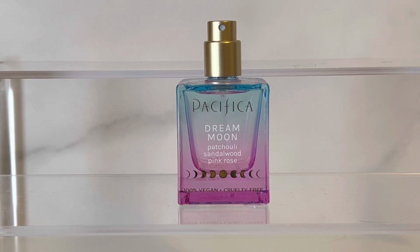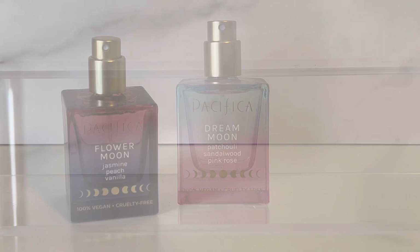Overall, I actually think that this is the best one in the collection. So I do really enjoy this one. If you're looking for a more affordable version of Cloud, this might be a good option. This, I believe, is only about $20, and you can usually find a sale on it. So I do think that this is one of the better ones in the line.